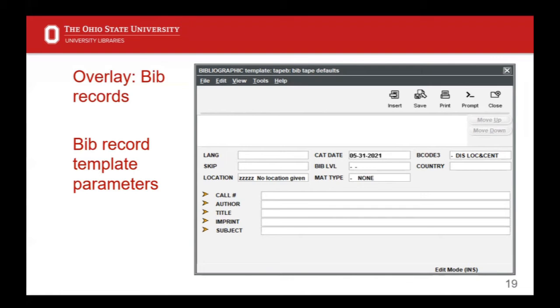Bib level and mat type, we keep blank. Those will be adjusted in the overlay per each bib and preserved. The B code 3 is adjusted as to whether it was fully displayable for us and OhioLINK. So that would be the hyphen, display local and central. For the Z file, it was then changed to Z so that it displays only here at Ohio State. All other fields were kept blank and they were overlaid as indicated in the bib record.